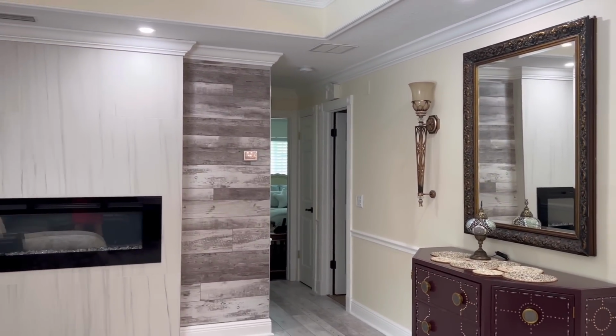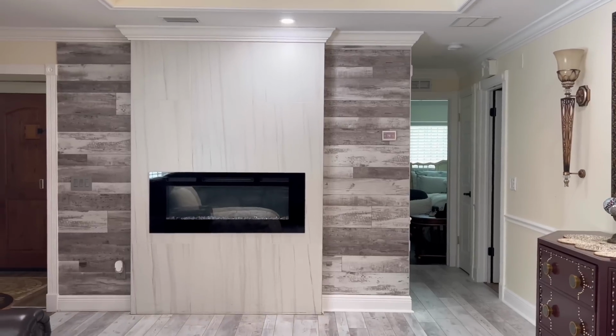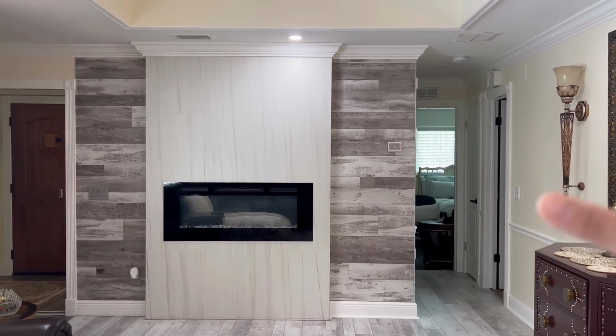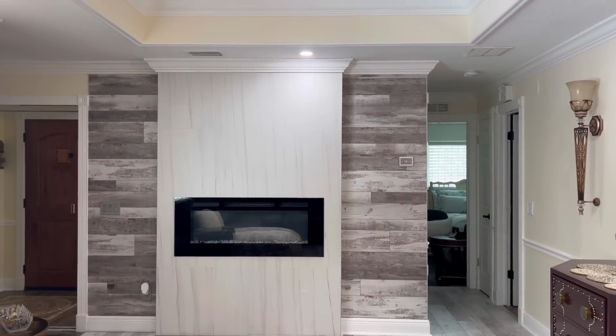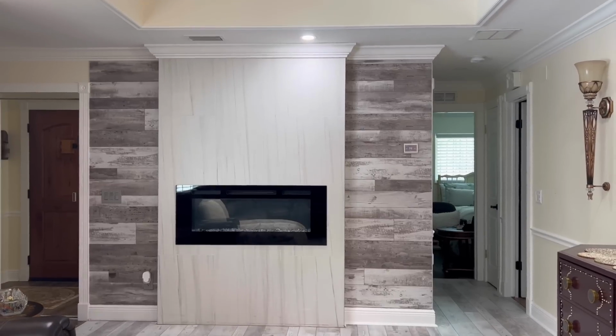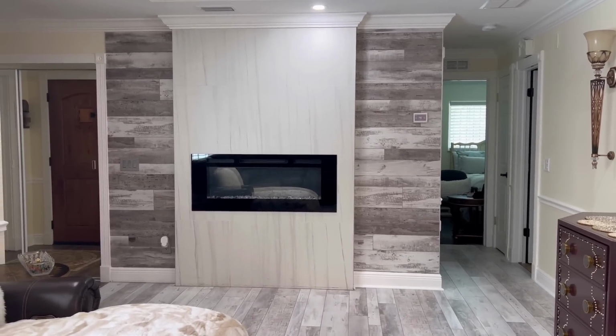And I think the floor matches the fireplace really nice. It's not too matchy-matchy because the wood on both sides of the fireplace is a little darker. So the floor complements it really nice.